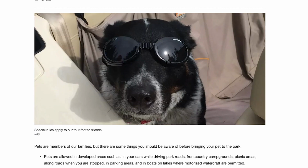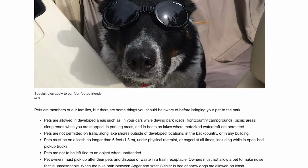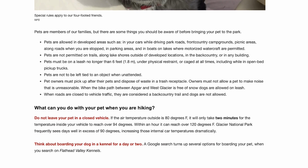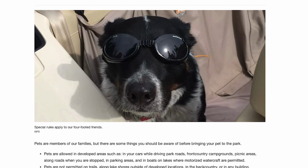Yeah, we love dogs at Glacier National Park. We just want to let people know that dogs are only allowed in the developed areas. So you can have them in the campgrounds, you can have them in Apgar Village, you can have them in your vehicle driving Going-to-the-Sun Road. The dogs just aren't allowed on trails. And if you are with your pet in some of those developed areas, you also need to have them on a leash. And pick up after them, right? That helps too. And pick up after them.